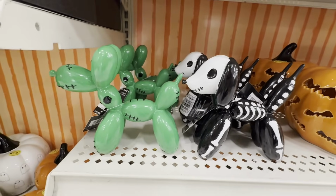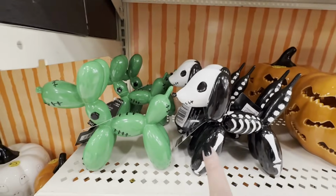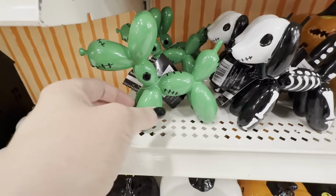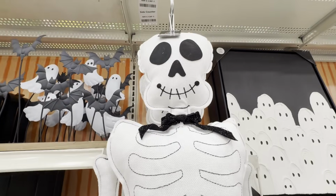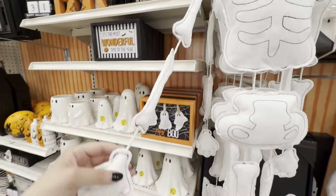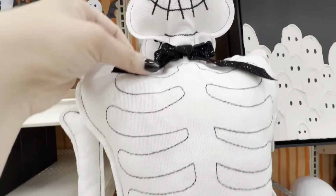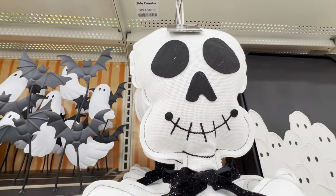For $16.99, you have these little balloon doggies, the little skeleton in the black and white, and the little Frankenstein monster theme on the green ones. And these are definitely resin. And for $29.99, we have their version of the skeleton pillow. It does have the string through the arm and leg joints and the body here. So just so you know, that's the style of it. Has a cute little ribbon here, and then the felt pieces for the eyes and nose.